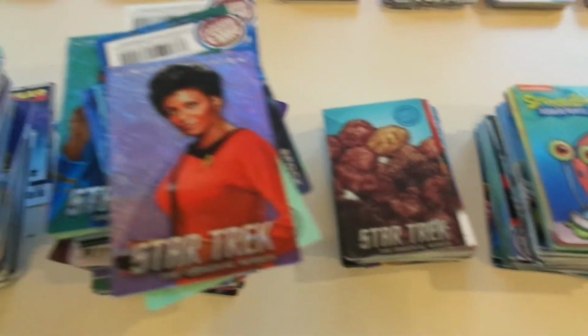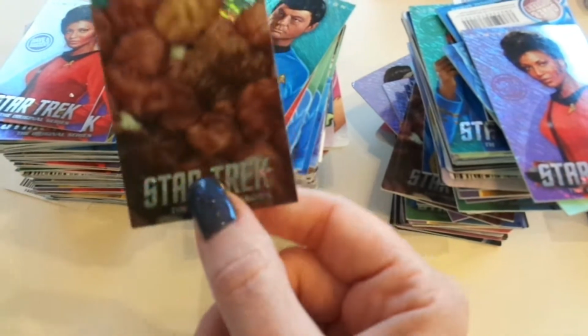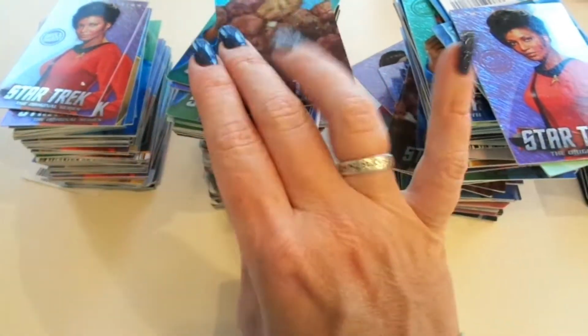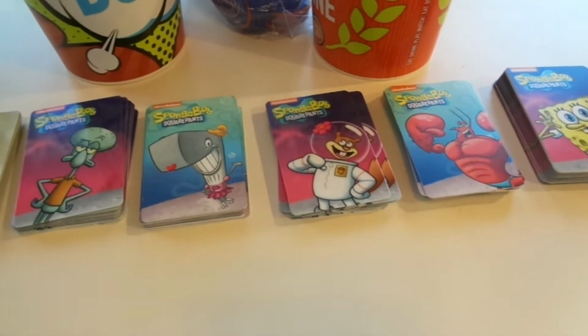These are our Dave & Buster's cards that we have collected the last couple months since the new Tribble series was released. What was that? September, I think? I haven't sorted them yet, so I'm going to do that now. All these over here are all my SpongeBob cards since we started going to Dave & Buster's last April.